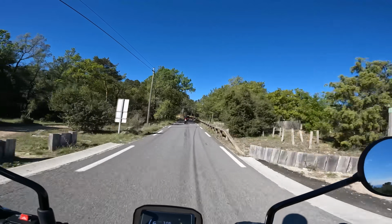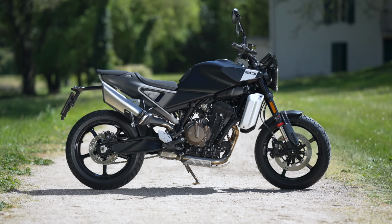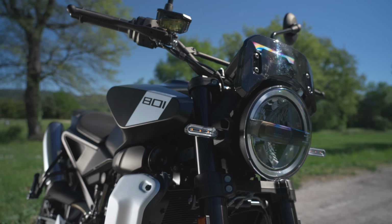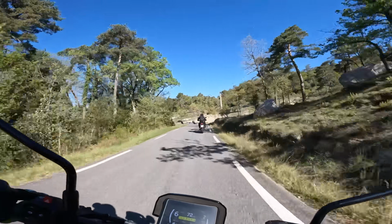Good morning from the south of France. We're currently giving the new Svartpilen 801 a bit of a workout. What a way to wake up, Don's le matin.